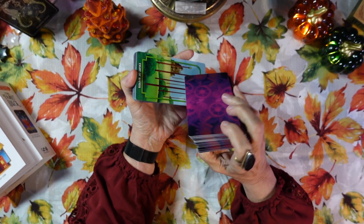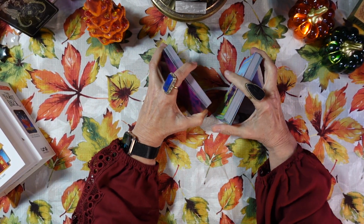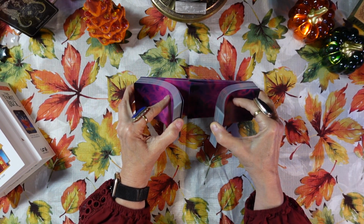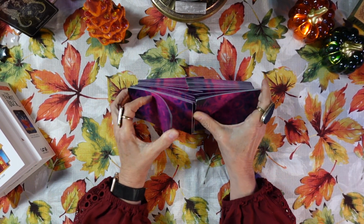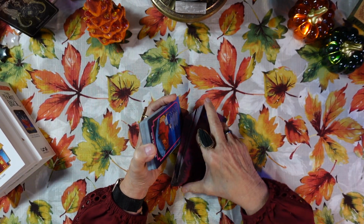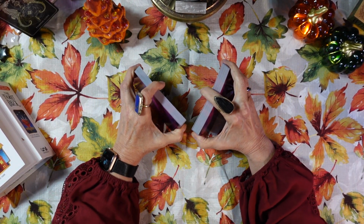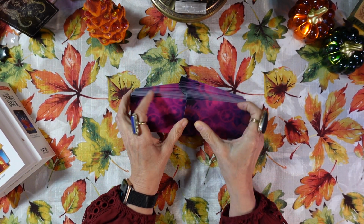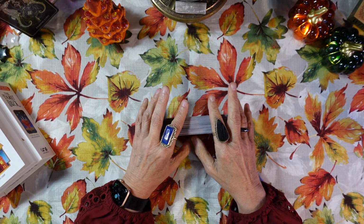They don't stick together. They're not thin by any means, but they're thin enough where I can get my little short fingers around them. And I'm shuffling here really well so we can see what the universe has to say to us through this deck.